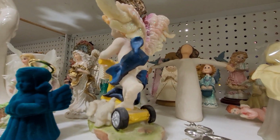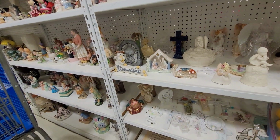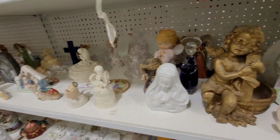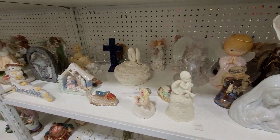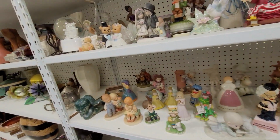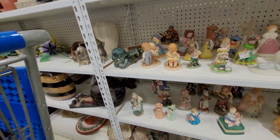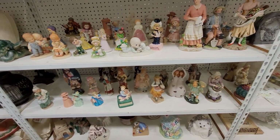And it looks like someone donated a bunch of the angel figurines. It's not a bad idea to list those as well. Make sure that you're listing those items. It can be a nativity or a Christmas decor item. And I'm just scanning over the rest of it. And not much is catching my eye.